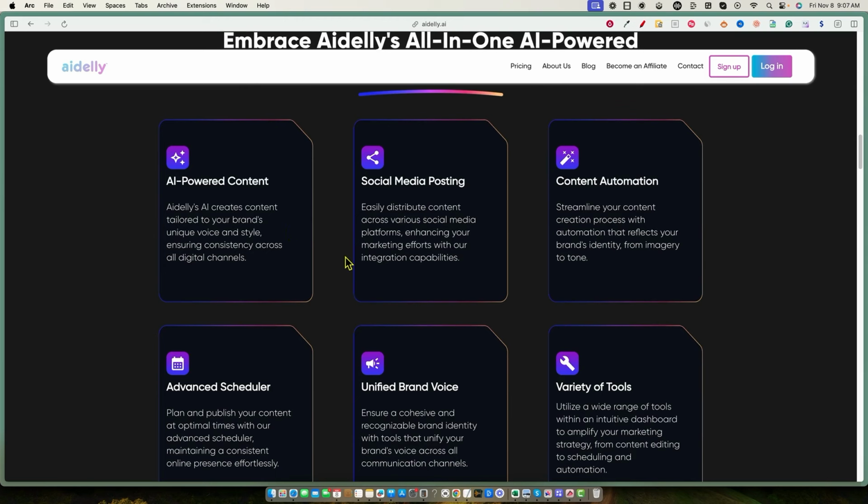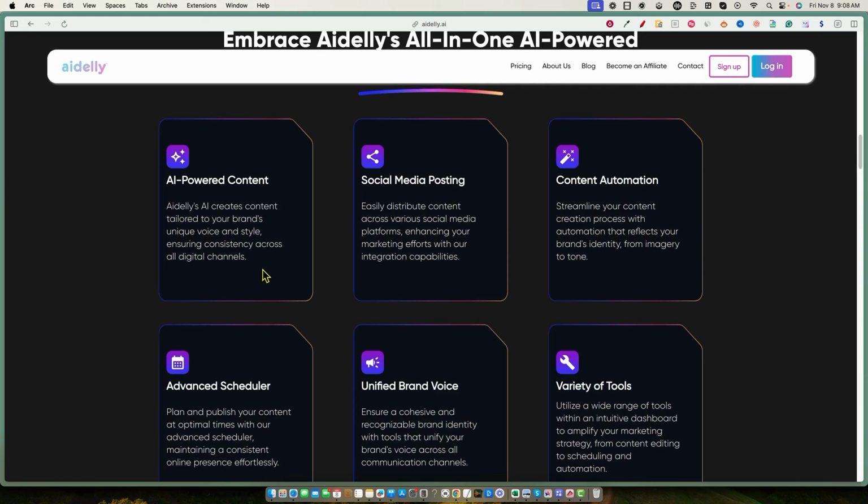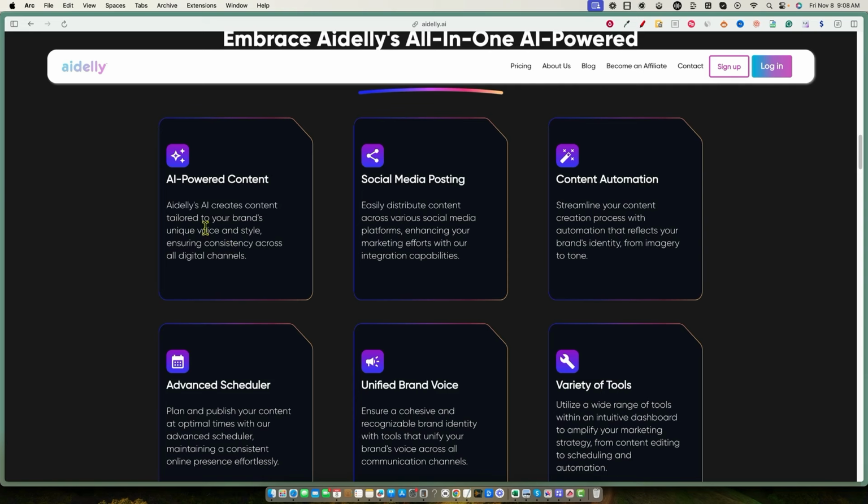We've got AI-powered content. Aidelly's AI creates content tailored to your brand's unique voice and style, ensuring consistency across all digital channels. I like that. I think if you don't have an AI writing tool that does this very specifically to your brand or website, then you're already being left in the dust by the AI tools that do offer that, right?